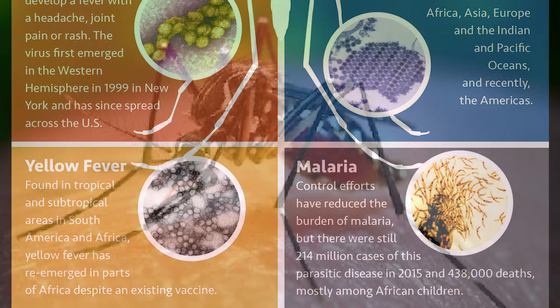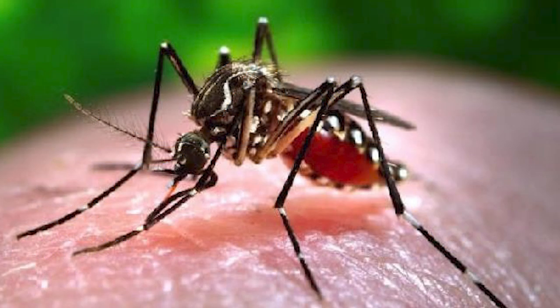The females need the blood for the eggs, and then they deposit the eggs in good climate conditions, especially flooding.